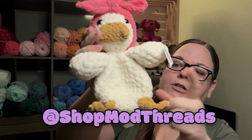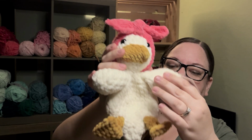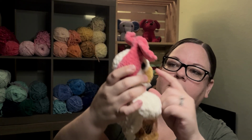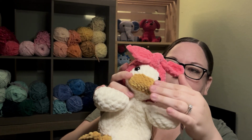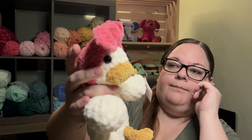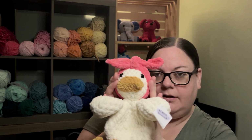I used Bernat Blanket for the white, and then this is Parfait Chunky in mustard, I believe, for the feet and the beak, and Parfait Chunky in hibiscus for the headband. I don't know what I was thinking when I made it. I put safety eyes on it.